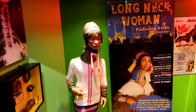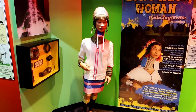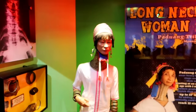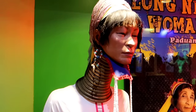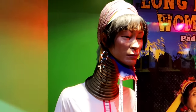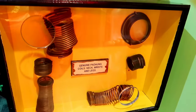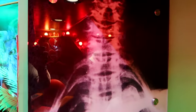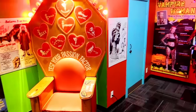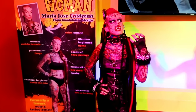The long neck woman. Women of the Padaung tribe wear heavy brass rings around their neck starting at the early age of 5. Women gradually stretch their necks up to 15 inches long. So there you can see, usually taking 25 rings. There you can see all kinds of neck rings in there. Here's the love chair. They just want your money. I already found love. Then of course, the vampire woman. I feel like she's always at Ripley's. Look at those teeth.